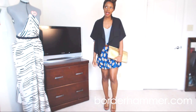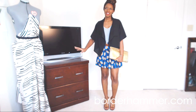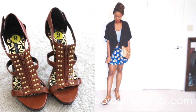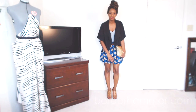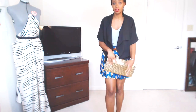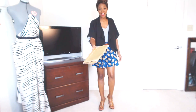And I believe I got these from Ross, like years and years ago, a long time ago. I don't know if you can see, but they have like little gold studs on them, a little zipper. It's more of a tribal kind of look than stud and edgy. Kind of goes with the outfit nicely, I thought. And I have on my same little earrings that I had on in the last skirt video. I'll probably be rocking these a lot. I'm trying to not have so many things and just rework them. And I suggest you try to do that too.